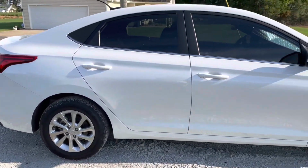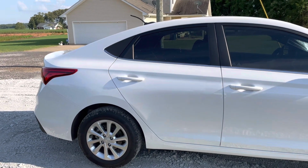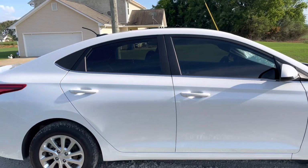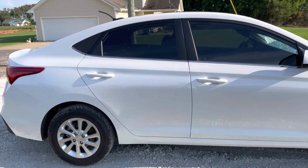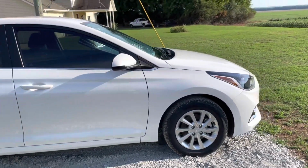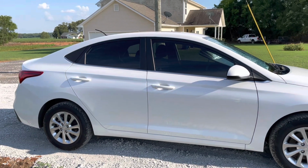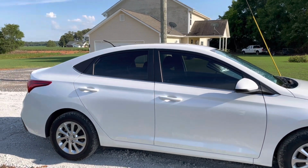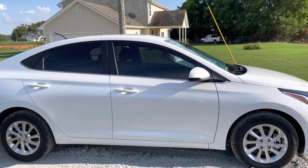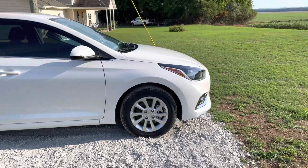So you got the Hyundai Accent. It's got an SE model, that's the base model. SEL is what this is, the SEL model, middle model. And then you have a Limited. The MSRP on the SE, the base model, is around 17,000. On this model, it's around 18,000. On the Limited model, it's around 19,700. But that's the MSRP.